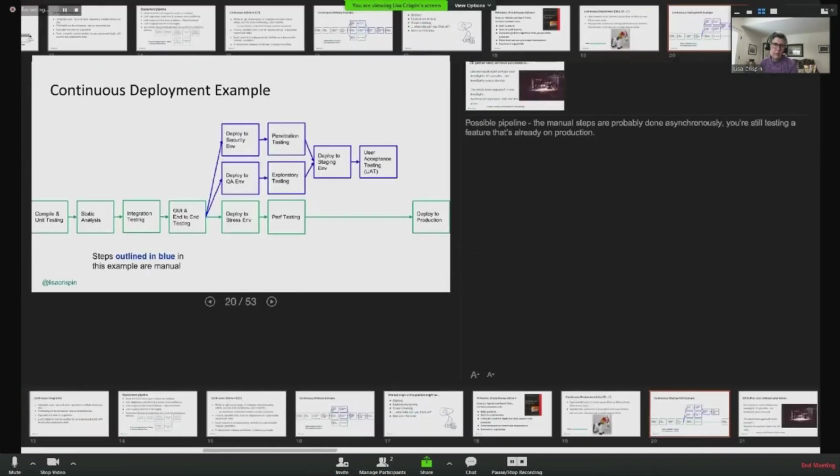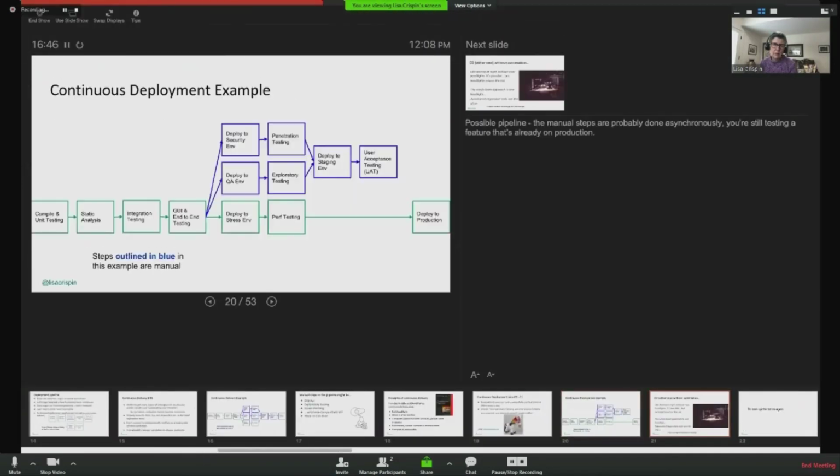So I think I have a slide for this. Yeah, I got it later on. And here's an example of it. So again, it looks just like continuous delivery, but because we're doing it automatically, we're not pressing a button or anything to deploy to production. Maybe we've taken some of these things, they're asynchronous. They're not part of the main pipeline. They still have to be done, but if we haven't done them yet, we're still going to deploy to production because it's all automatic.